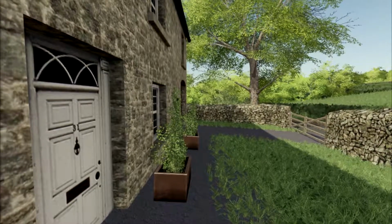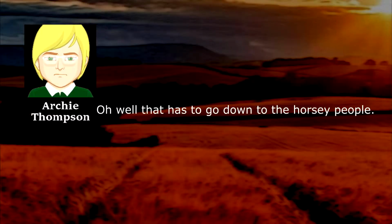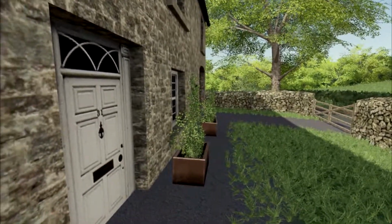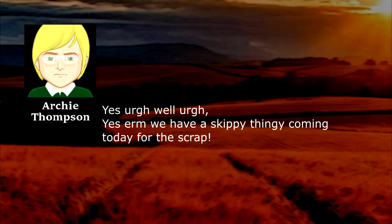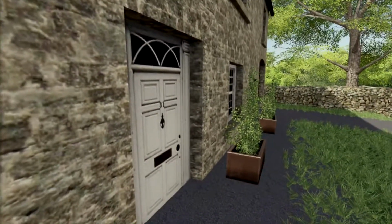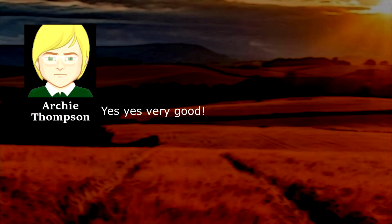Okay. So who's the hay for, then? Well, that has to go down to the horsey people. Right, okay. Well, I'll do that first and get that down to them. Yes, we have a Skippy thingy coming today for the scrap. Oh, okay. Well, I'll be about, so I'll keep an eye out for it then. Yes, very good.